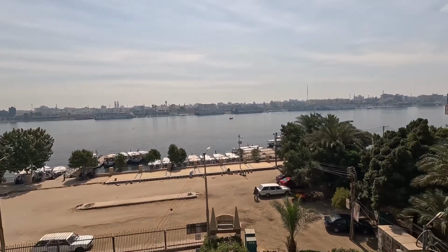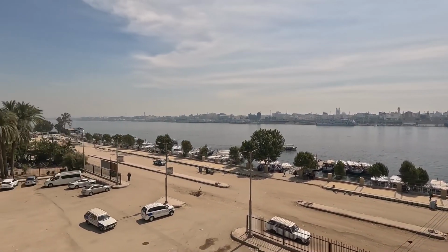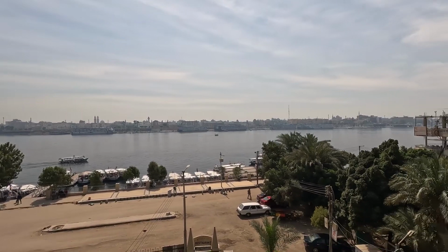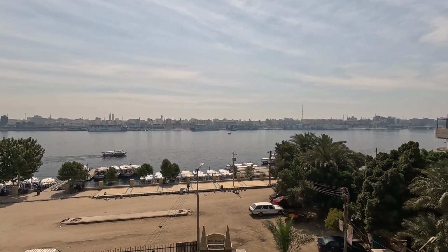So we found a ferry, and this is a view from our rooftop. This is the El Masala Hotel. This is the Nile. Over there's the incredibly fancy Sofitel, and straight ahead of us is Luxor Temple.